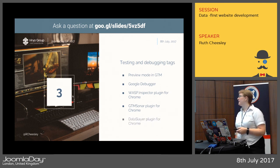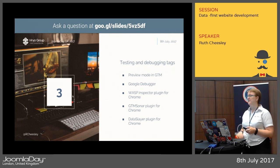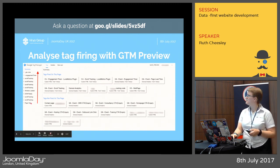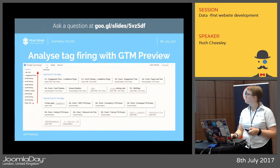And there's another plugin called Data Slayer, which I tend to use more for data layer stuff. But that's, again, another useful one for testing where the data is going and what it's doing. So this is the Tag Manager preview. So you can see here, this is where the page has been requested.